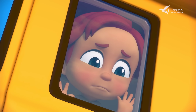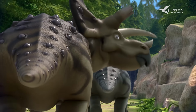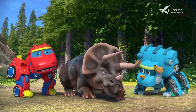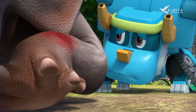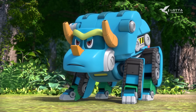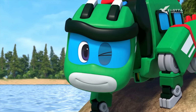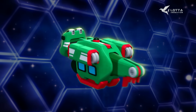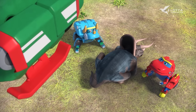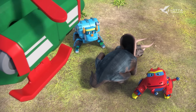Will Tree be okay? Tree! Are you all right? He hurt his leg. A herd of iguanodon are coming this way. We must move him now. Okay. Storm, come quickly. Storm! Green power transformation! Storm! This Triceratops got hurt and can't walk! We must move him before the herd of iguanodon pass by!